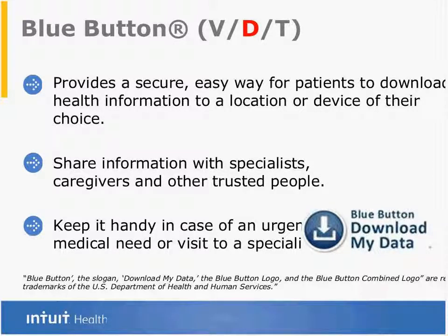Through the use of this button icon, so far over 1 million people have downloaded their information from the Veterans Administration. And studies have shown that engaged patients recover more quickly and stay healthy longer.